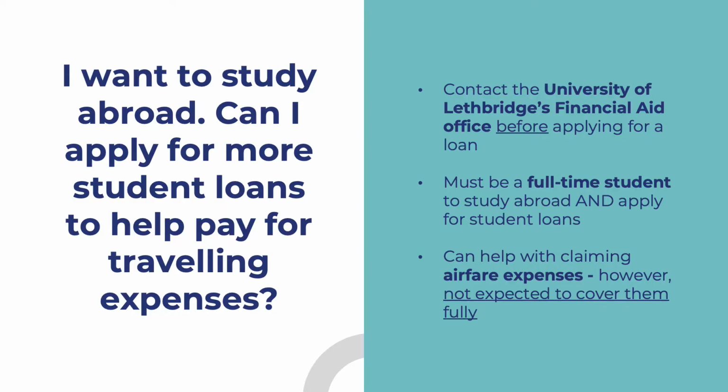So let's start with a question that we get asked a lot at the International Office, and that is, can I apply for more student loans to help me for traveling expenses when studying abroad? And the answer to that is yes.